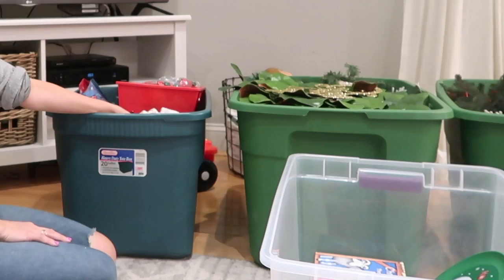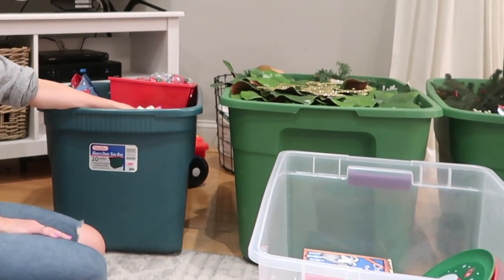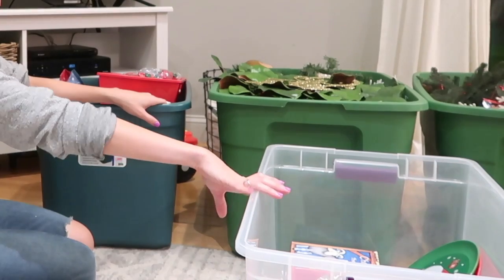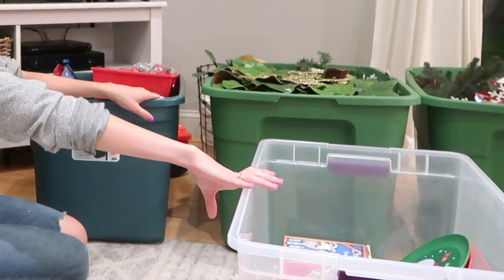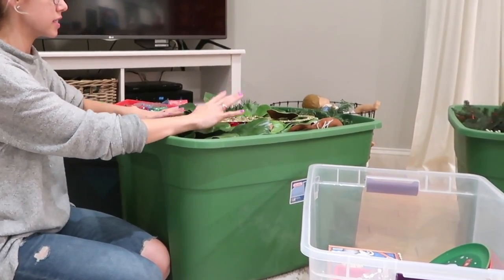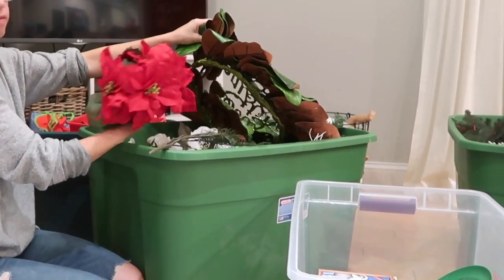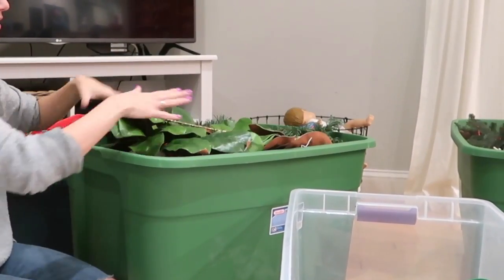All right, so this crate here is just all things that pertain to wrapping and cards and boxes and things like that. It's organized: ribbons, bows, and then this is just all the kids' stuff that I found so far, like books and Christmas plates and little Christmas activities. This crate, I actually did a good job putting things away. It's just all wreaths and little flowers and floral things that I like to put around the house at Christmas time. So this box I don't need to go through right now.